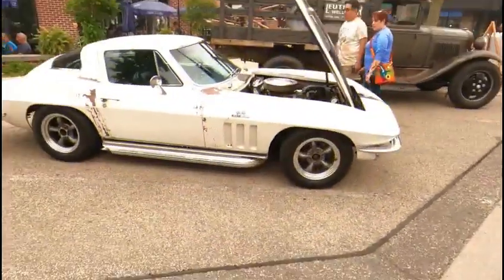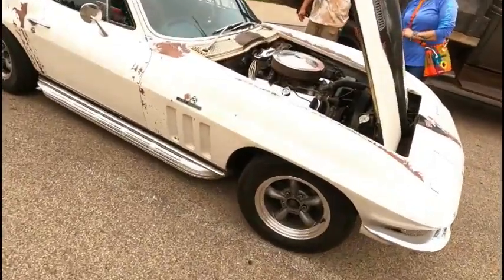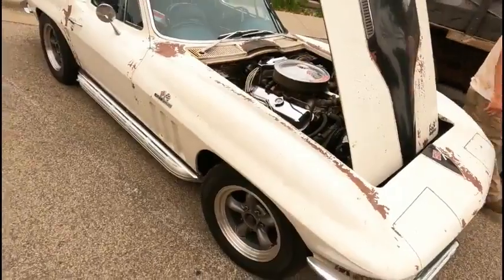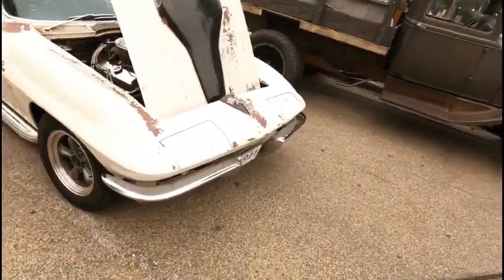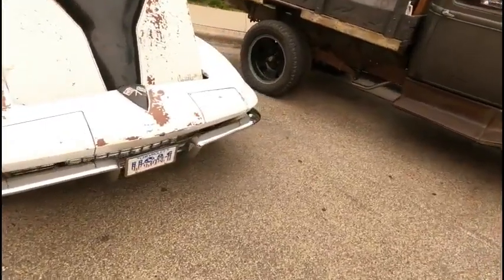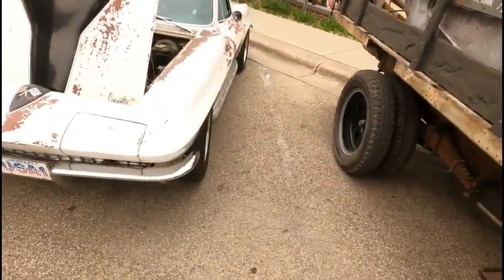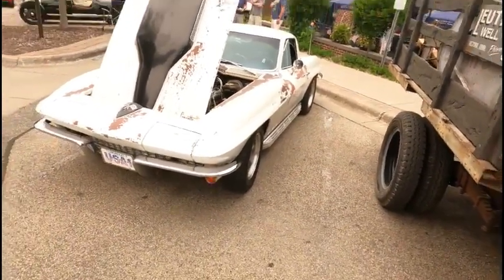Hey, you're looking for a project car here. The Corvette needs a paint job. Doesn't matter. The Turbojet 427. Not sure of the year, but I would say 66, 65.